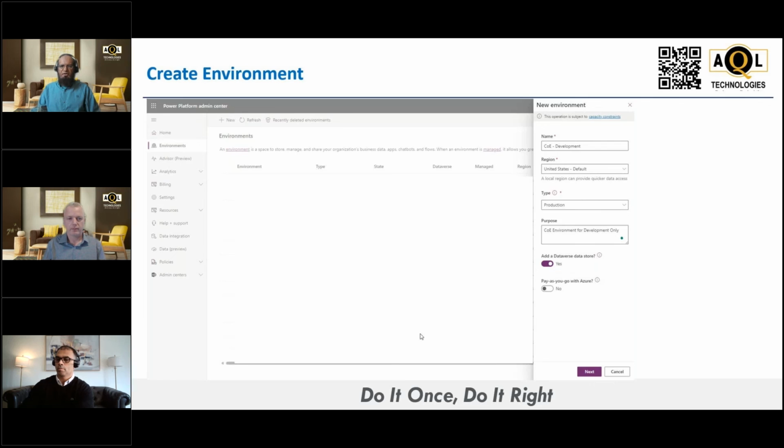The next step is going to be creating an environment. Of course, that's where you are going to be installing your COE. It is recommended that you create two environments, one for your testing purposes and one for your production. So once you have installed on your testing, and you have done rigorous testing of it, you have done all the enhancements, you can simply move that into your production seamlessly.